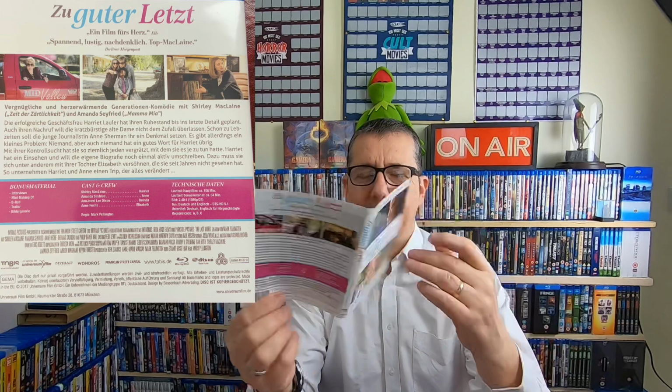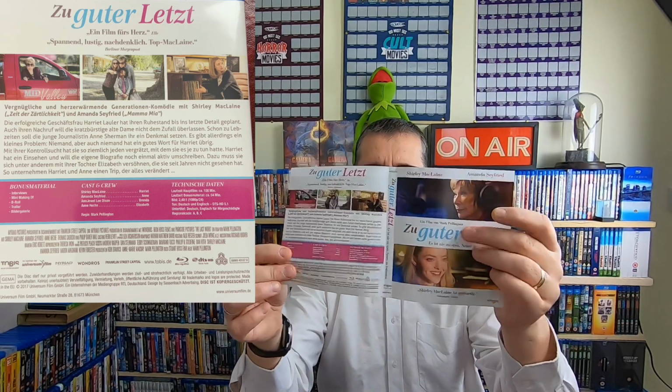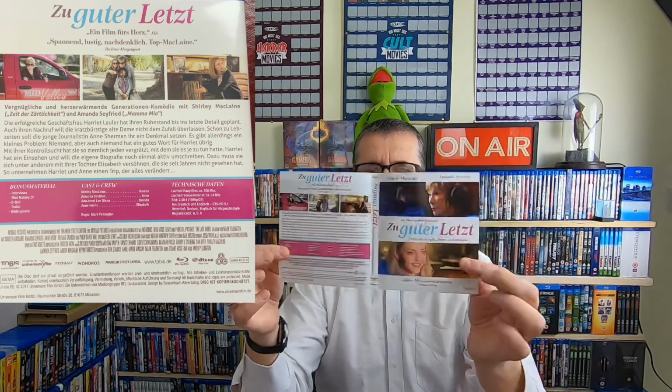It stars Amanda Seyfried as the writer and Shirley MacLaine as the subject. Now, Shirley's character, Harriet, is despised by everyone, but you know where this film is heading. It's got a runtime of 108 minutes and it's directed by Mark Peddington, who also directed Arlington Road and The Mothman Prophecies. Let's take a look inside. Well, as luck would have it, on the inside is the alternate artwork minus the age logo. So that is every single one. I'm happy with that. And you get artwork on the disc as well, which is always a bonus.